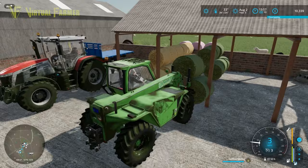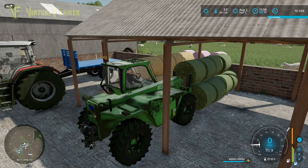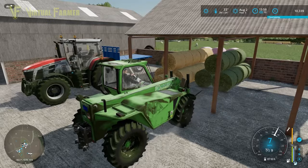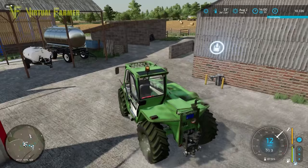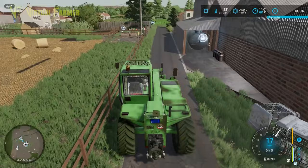And there we go. So much better now that we've got a good storage space in here. You can see why we don't actually need any straw bales. We have more than enough to keep our cows going. So I'm not going to worry about that. What I do need to do now is hook up to the trailer, get that into the field, and start collecting up these straw bales.